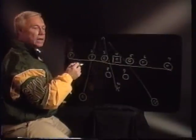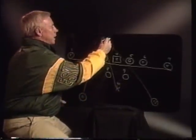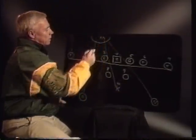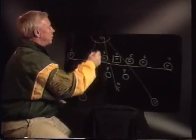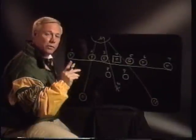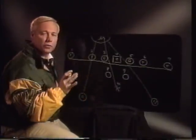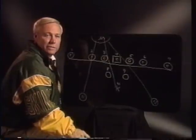The rules say these three people do not have to give 5 yards, so they can go inside that 5-yard radius, and they can go directly to the football. And if it hits the ground, you have just as good a chance to recover it as they do. And if you do, it's a first down. You control the ball just a little bit longer against some pretty heavy wind.